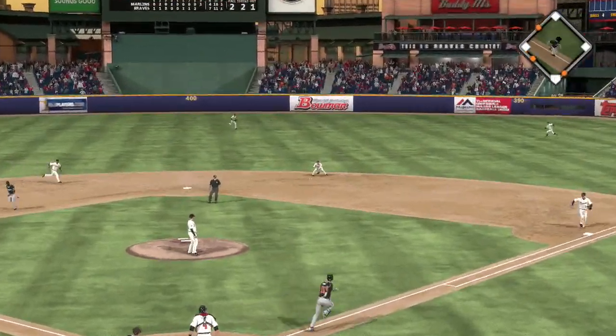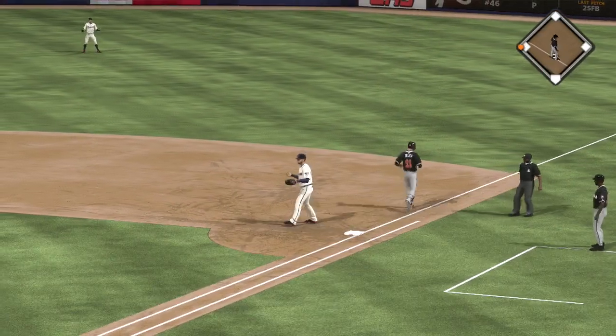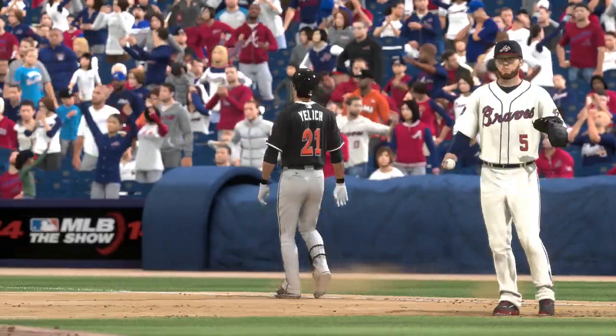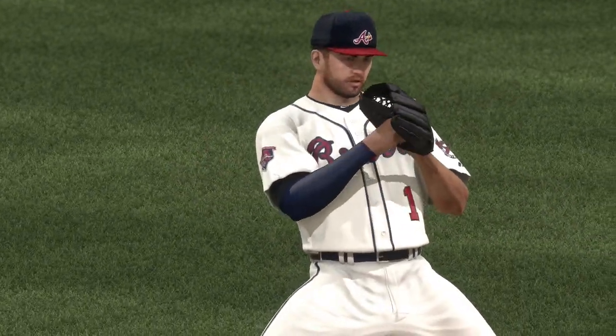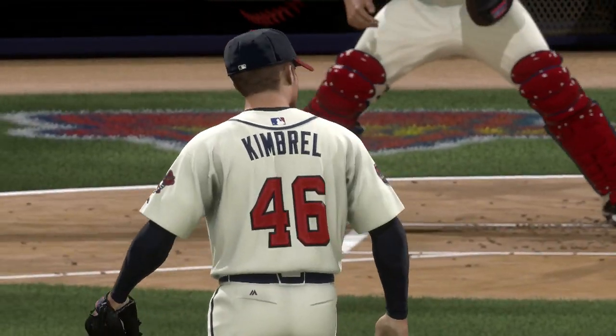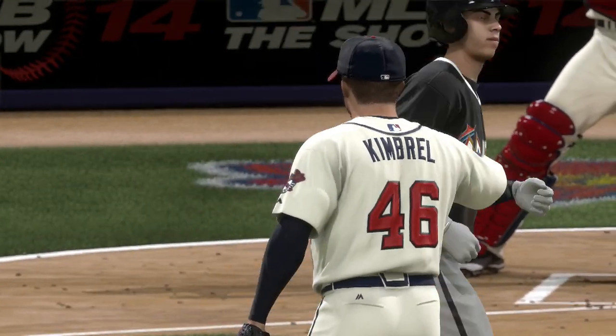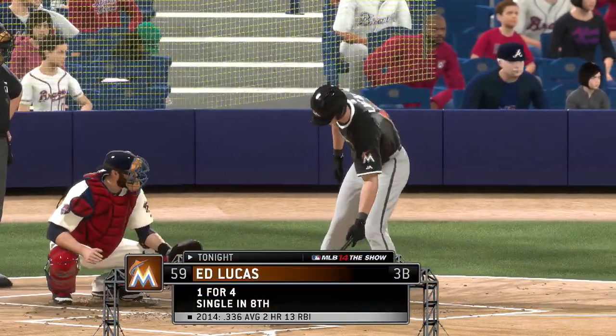And this will be swung on and bounced on the ground to second. Throw to first is in time, but meanwhile, the runner is in to score. And with two guys in scoring position, that might not be exactly what he was hoping to do, but he will pick up one RBI for his efforts, and he does move the other runner to third now with two away. Ed Lucas is the last chance now with two out here in the 9th.